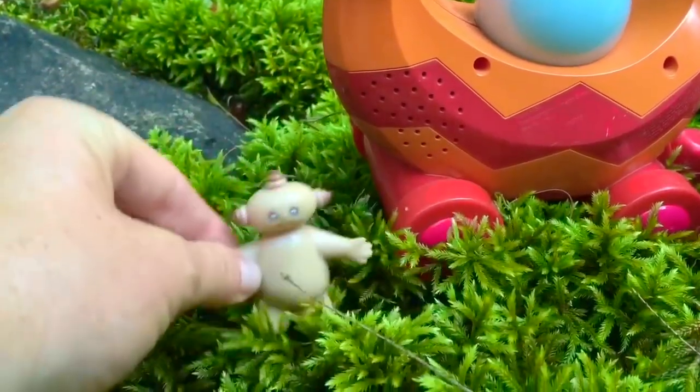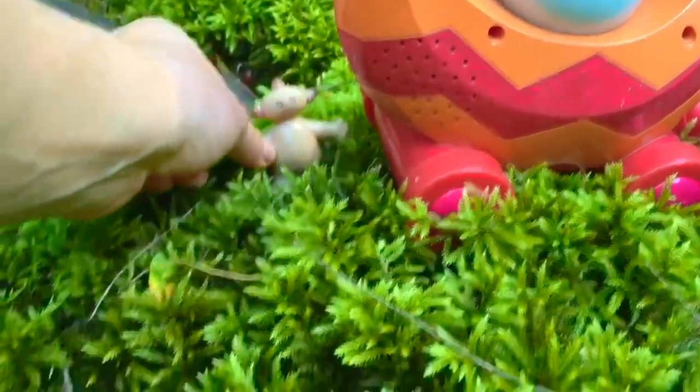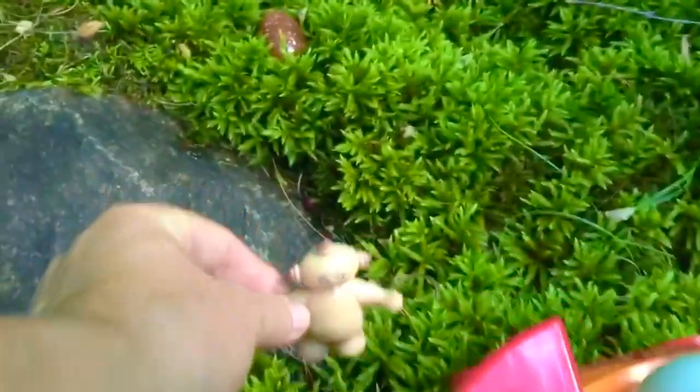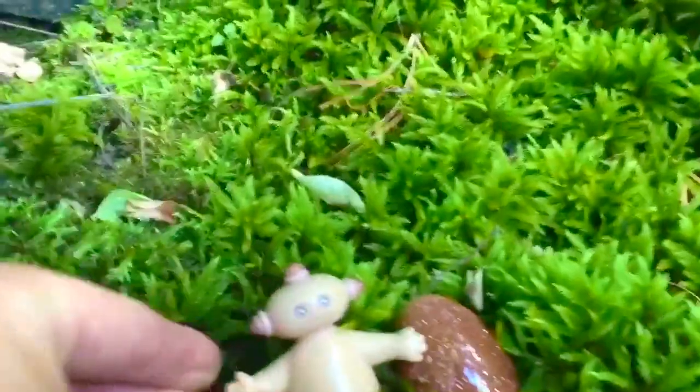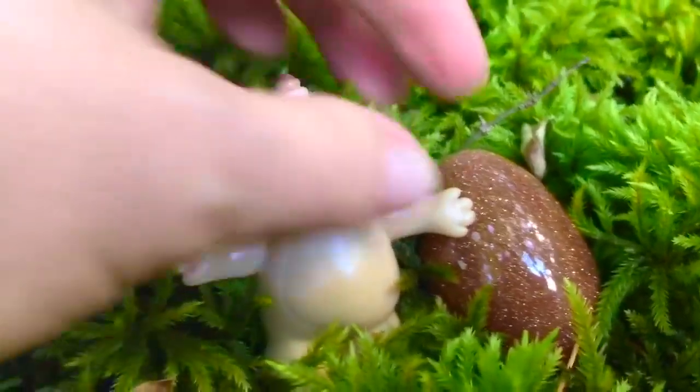Makka Pakka sees something hidden in the moss above the NINKY NONK. It sparkles. It's a beautiful sparkly egg.